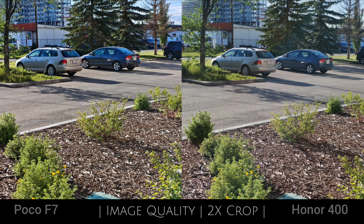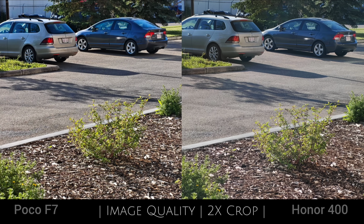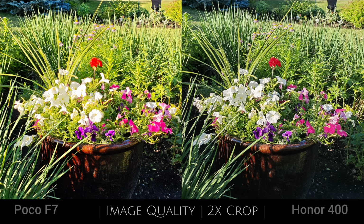Now on 2x, it's the other way around. You will see that the blacks are more defined on POCO F7. There's a little bit of over sharpening on the image, while natural looking and better exposed on Honor 400.